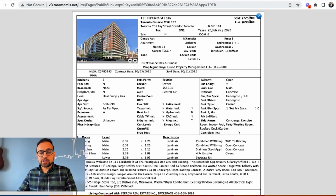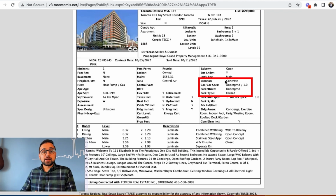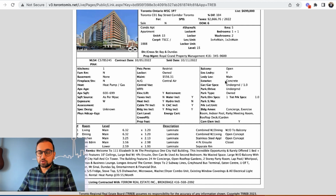So that's a significant difference if you compare with the pre-con coming up at 8 Elm Street. And it does include parking and a locker. That is something we have to consider. So parking is worth about $60K in downtown Toronto, give and take.